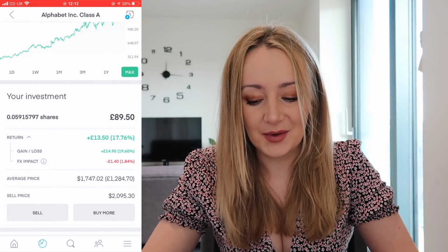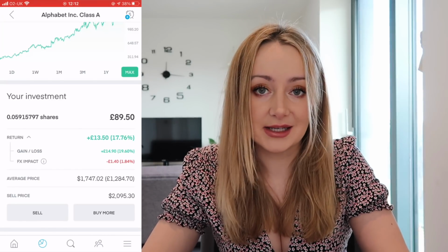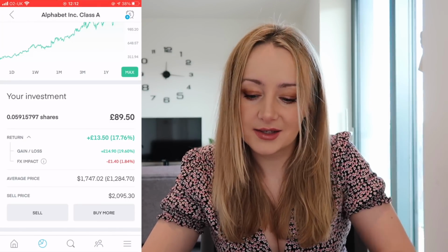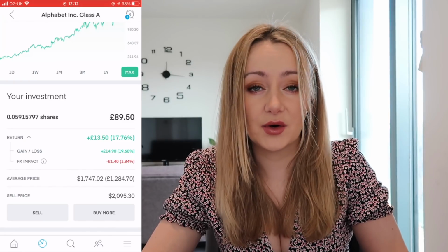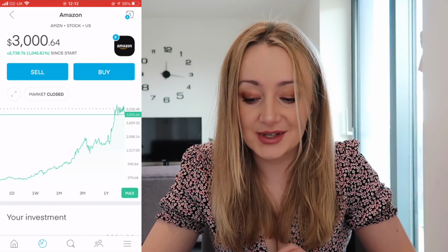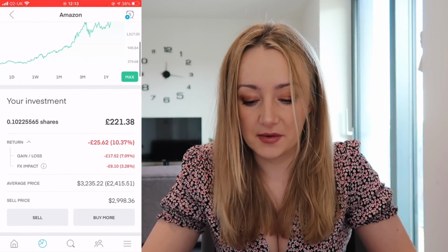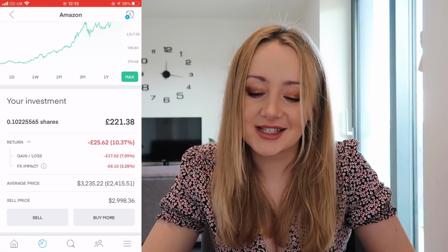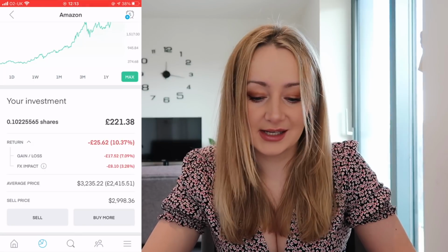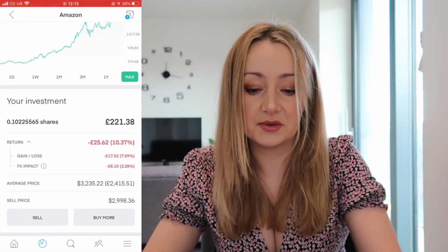Although you can obviously see at the bottom there, the FX impact again is minus almost 2%. So thankfully the gain overall in the stock is higher than that. With this one, I've added a tiny little amount, 0.02 shares added. Amazon next, down 10.3% on this one, and 3% of that is the FX impact. I've added even less to this one than the Google one, up 0.01 shares. So these two I've just added little bits when I've had some money left over.